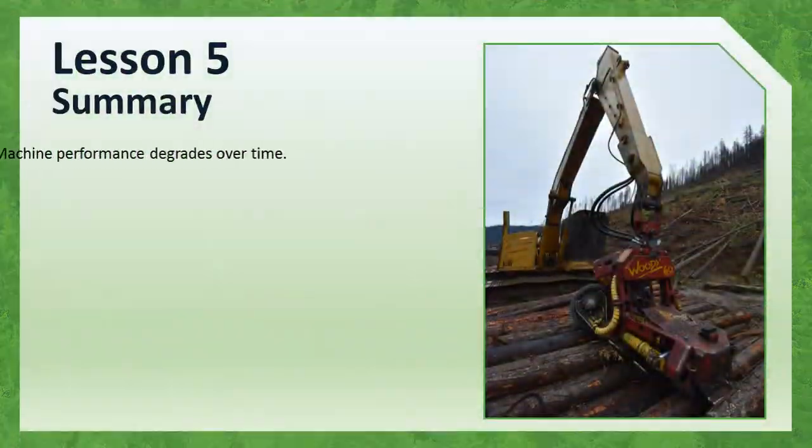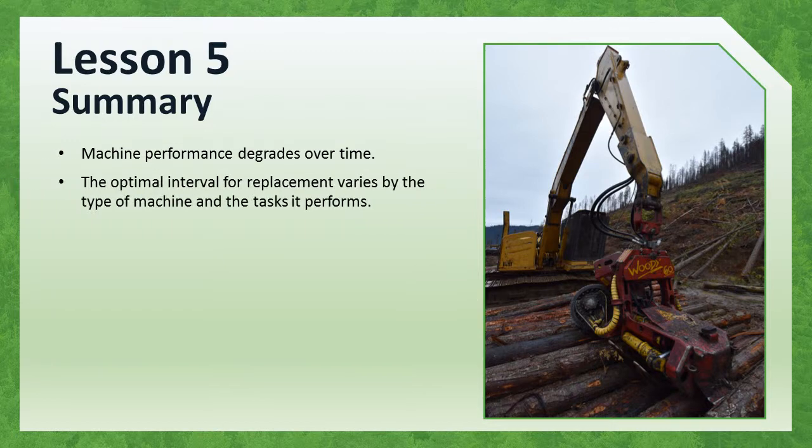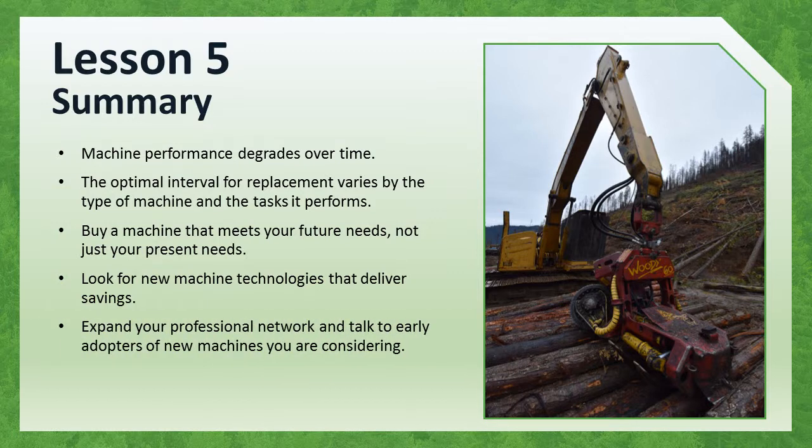In this lesson, we have learned machine performance falls off over time, costing you fuel and productivity. The optimum interval for replacement varies by the type of machine and the demands of the job it performs. Consider your future needs before purchasing. Look to new technology that promises improved efficiency. Talk with other loggers who use the machine you're interested in purchasing. Look beyond the purchase price. Consider the total cost of ownership to get the big picture.